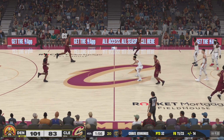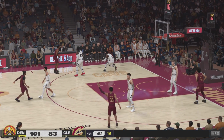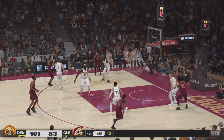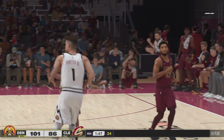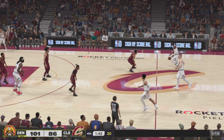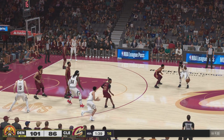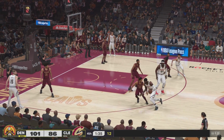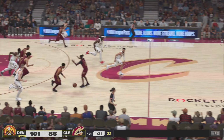Relentless in their approach, even with the game firmly in hand. No let up with these guys. They're going for the throat now. Now, here's Mitchell. He had a nice open look right there. So many of the plays they're running designed to create opportunities from deep. With the way they're shooting, there's no need to look for any other shot. Just keep letting it rain. Here is Jennings. To the paint and stolen by Mobley.